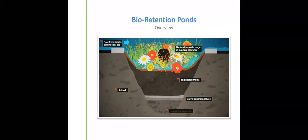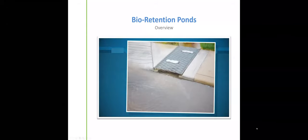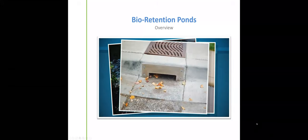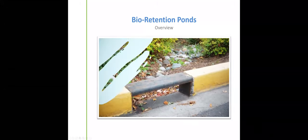Where subsoils don't drain well, an underdrain is added that ties into the storm pipes. Overflow may be added that can also tie in, containing how deep water can pond before spilling. An inlet can take many forms and often has elements to slow down flows and trap sediment. And it all comes together like this.